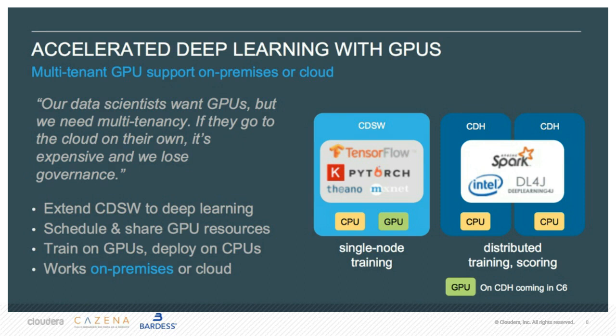So at basically a local CDS level, it's not uncommon for a lot of our data scientist customers to use things like TensorFlow and some of the ones that you see listed here in more of a single node training perspective. We're also evolving this to a more significant level of scale at the cluster level through our relationships with Intel and DL4J. Our intent here is to extend some of the basic framework facilities to deploy deep learning, train and deploy on these GPU resources on cloud or on-prem for those particular types of use cases that require that.